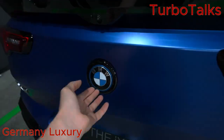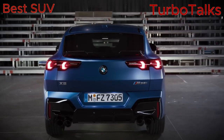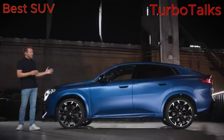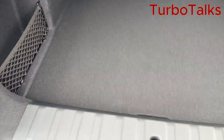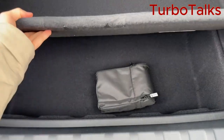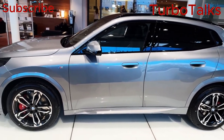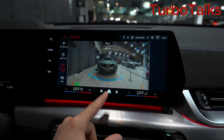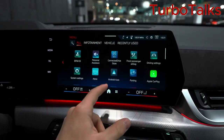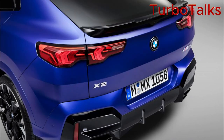Engine, transmission, and performance overview. Powering the X2 xDrive 28i is a robust 241 horsepower turbocharged 2.0-liter inline-four engine mated to a 7-speed dual-clutch automatic transmission. However, for those seeking exhilarating performance, the M35i xDrive takes the spotlight. With upgraded engine components and increased boost pressure, the turbocharged 4-cylinder engine in the M35i churns out an impressive 312 horsepower. Both variants of the X2 feature standard all-season tires, but the M35i xDrive distinguishes itself with larger 20-inch wheels.